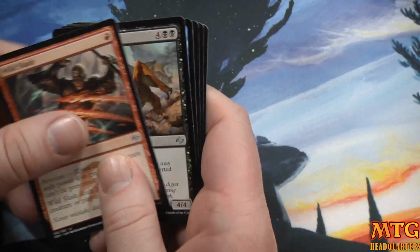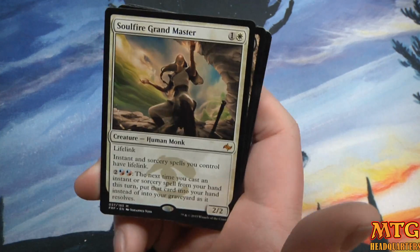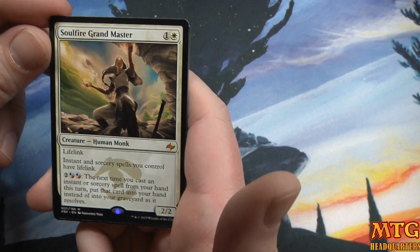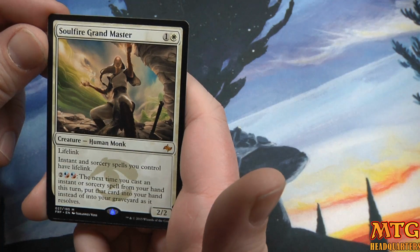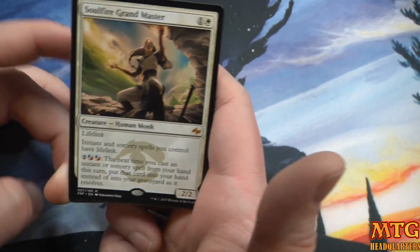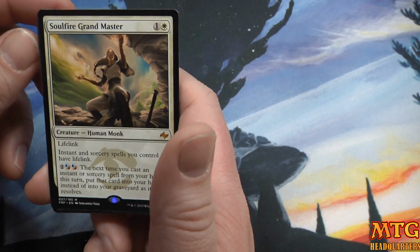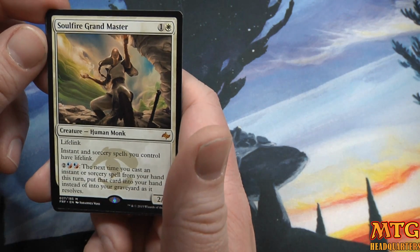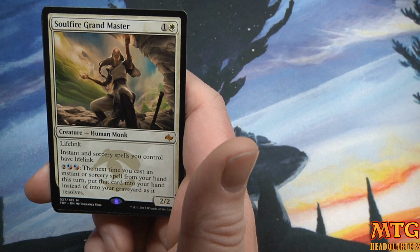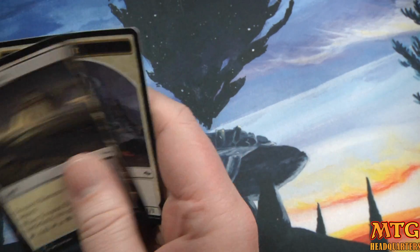Wild Slash, very good. Shock, right? Noxious Dragon, Fascination, and a Soulfire Grandmaster. Woohoo! Sweet pull. 2/2 for 2. And instant and sorcery spells you control have lifelink, bonkers, standard bonkers, modern bonkers. I don't know if it sees any play in any other format. Certainly EDH bonkers. This card is ridiculous. It also has next time you cast an instant or sorcery spell from your hand, you may put the card into your hand rather than in the graveyard. Ridiculous. And a Scoured Barrens.